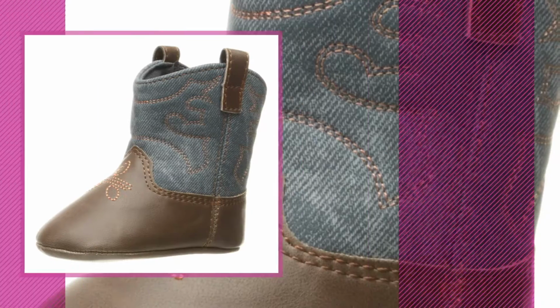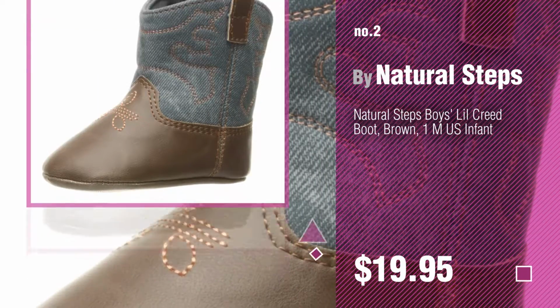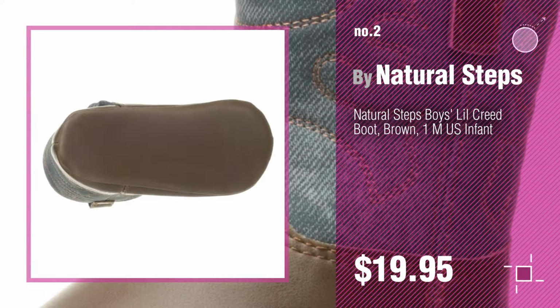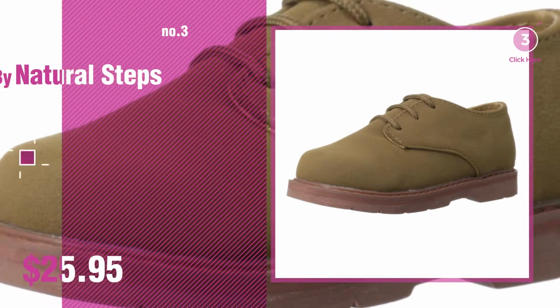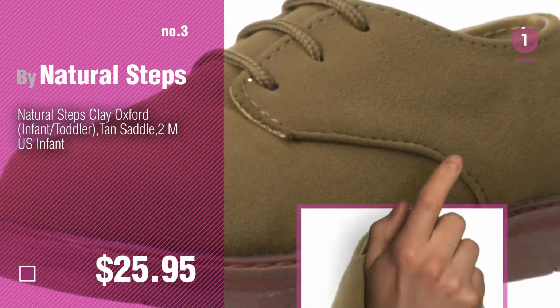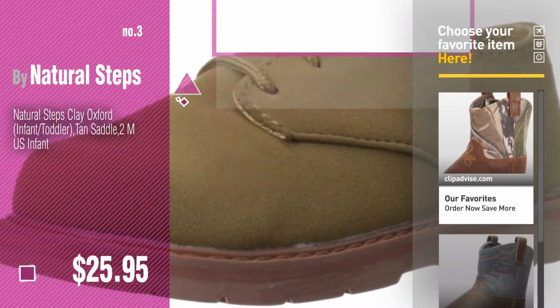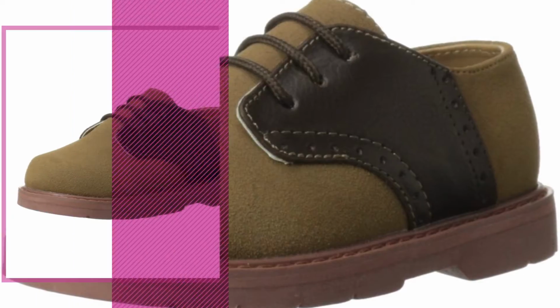Number 2, another great product by Natural Steps. Number 3. Get your favorite baby products now, just click this circle in the corner. Number 4.